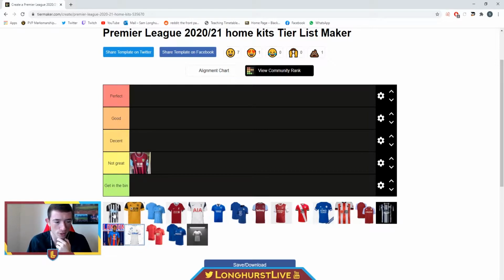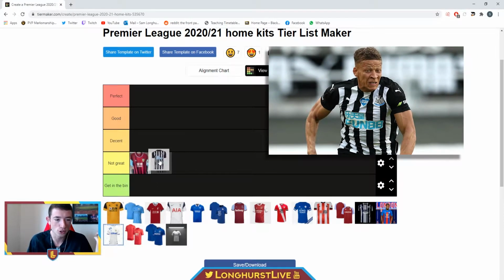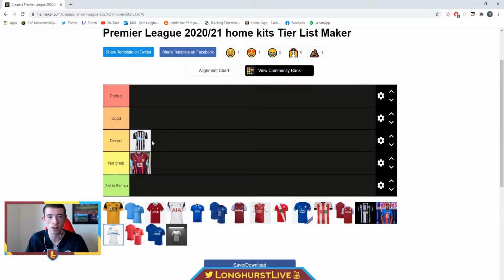In terms of Newcastle, it's kind of just a straightforward kit. I'd say it's decent. It's a black and white stripe. You can't really do much of it. There's not much really else to say. I mean, it's just black and white.